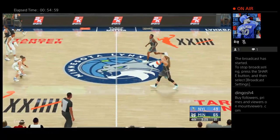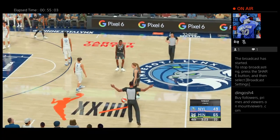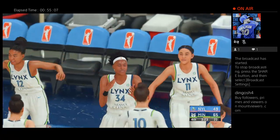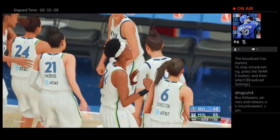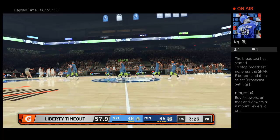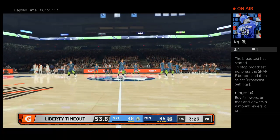On offense, here, the Liberty. It's a 16-point game. Timeout called by the Liberty. Without question, Kayla McBride is displaying her skills today. Good timeout. She's absolutely dialed in from outside. They need to close out on her much quicker, and they need to figure out a way to stop her from three-point range.